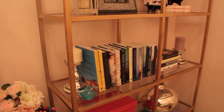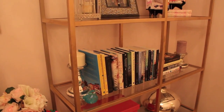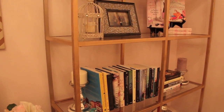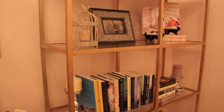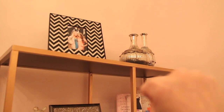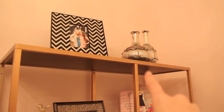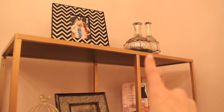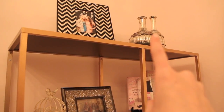I painted it first with just gold paint from Michael's, and then I went over it with the Martha Stewart gold leaf metallic overlay glaze, and that's how I got it like that. And then up here, those 2 things I believe are from, I actually don't remember. I think my mom got those on sale somewhere, or at Pier 1, but no, she got those at Ross. I do remember that. Ross or Marshall's.